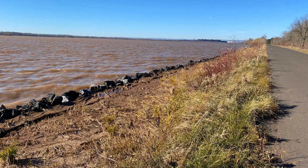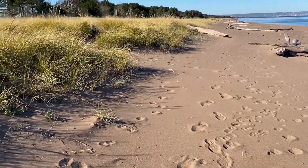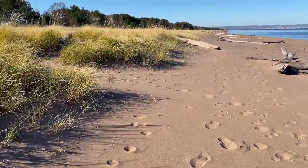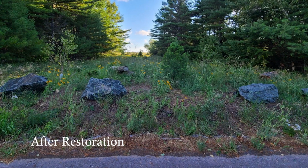Providing access and experiences to our coastal resources is very important. Without those sorts of experiences, we don't get a chance to foster and encourage and grow the stewardship ethic that is required to preserve these important places. The Wisconsin Point restoration effort was a multi-year effort to stabilize the existing dune system through revegetation, redirecting public access points and trails to low-impact trails and boardwalks, and restoring dune habitat on reclaimed trails and parking lots.